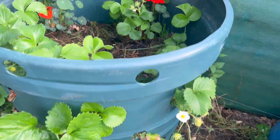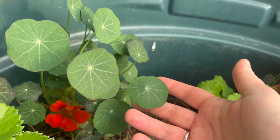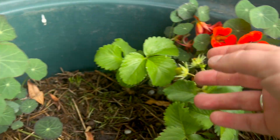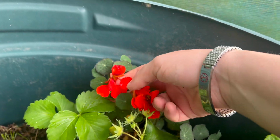slugs. I love these. These are like one of my favourite flowers. Never grown these before. They're called nasturtiums. They're great. You probably know better than me. I'm going to save some seeds from them because they're beautiful. This year they're really strong plants.